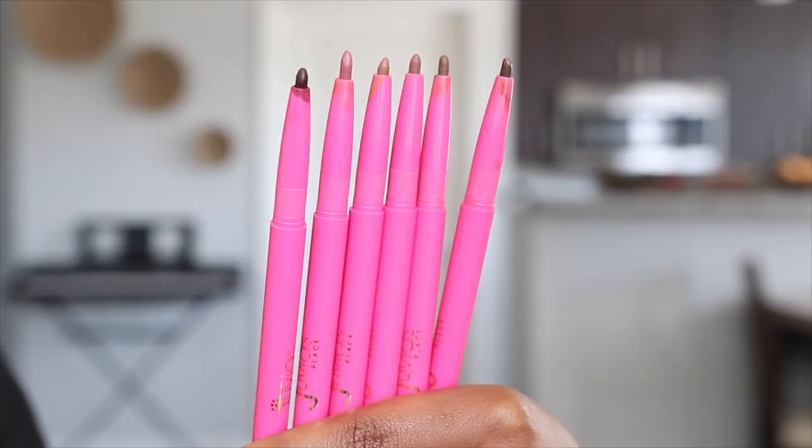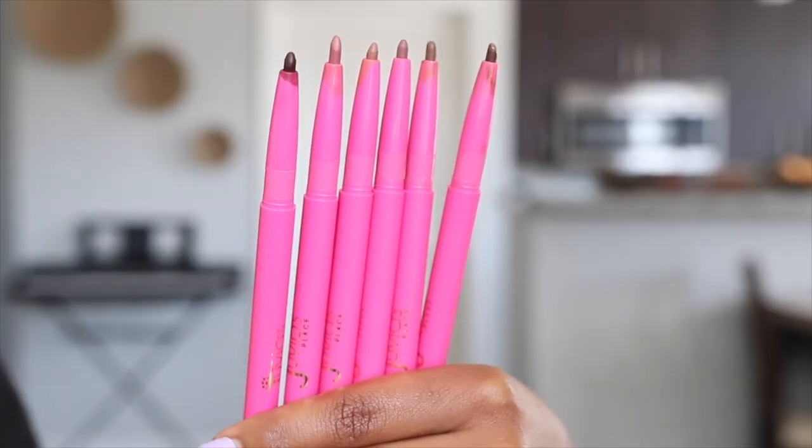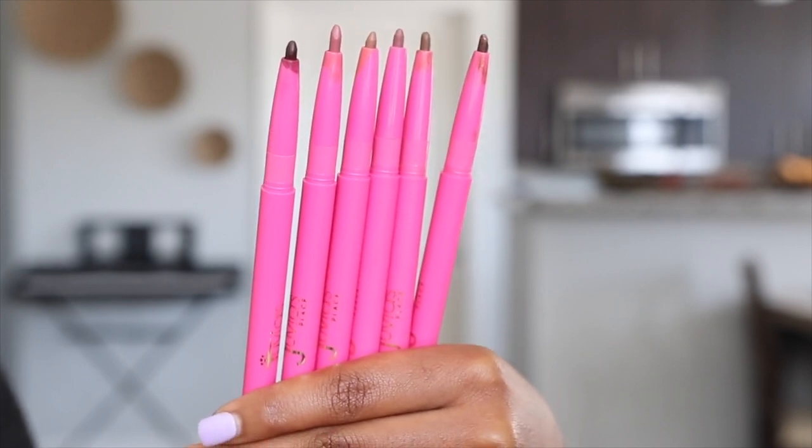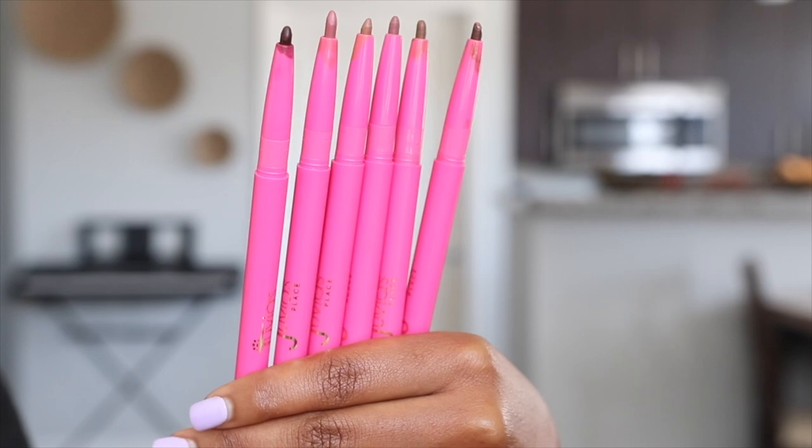Now I'm gonna start by talking about the Luxe Liner. Now the Luxe Liners do retail for $10 each. They do come in 6 shades: Lush, Cola, Scorpio, Love Me, So Rare, Sweet Nothing. Now these lip liners are very creamy liners. They come in brown, nude, and pink tones that complete the glosses and also the lipsticks, which I love because not only can you rock these lip liners for your lipstick, you can also rock it with the lip gloss.